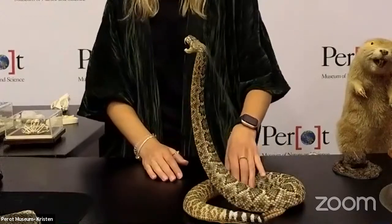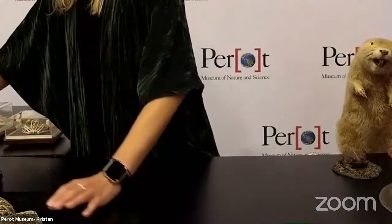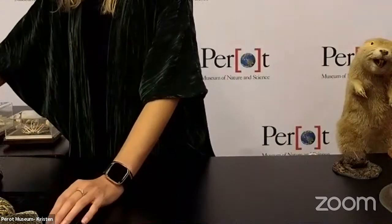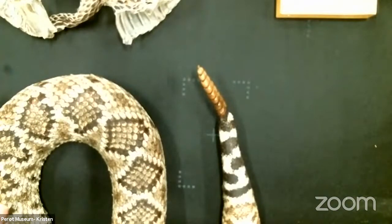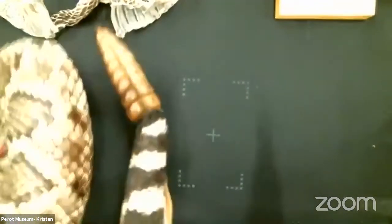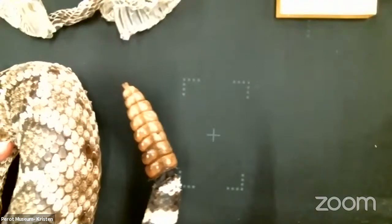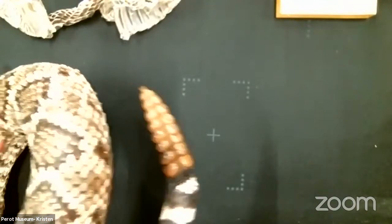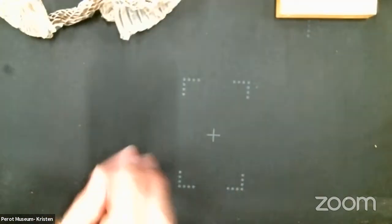Rattlesnakes also have a behavioral adaptation that they can use, and it is this rattle at the back. This is on the tip of their tail. So I want to talk about what it's composed of first. It's made out of keratin, which is kind of like the same thing as our fingernails.